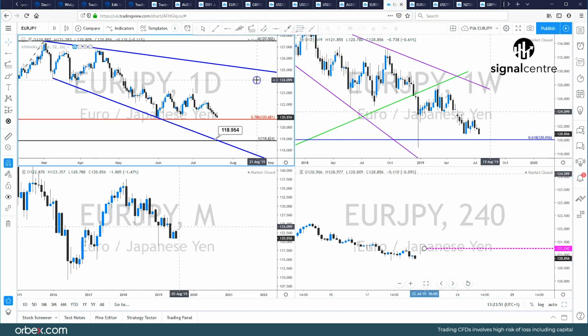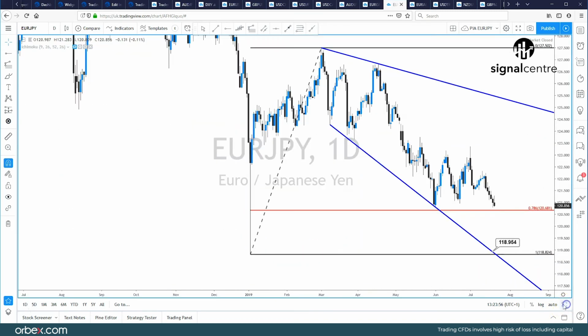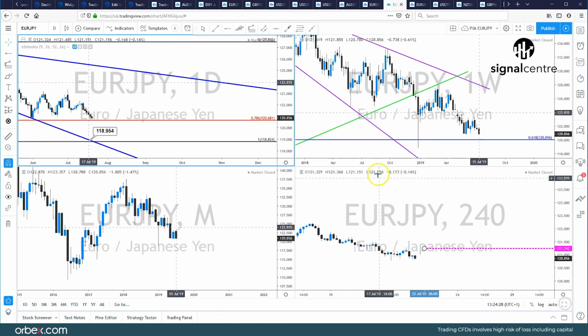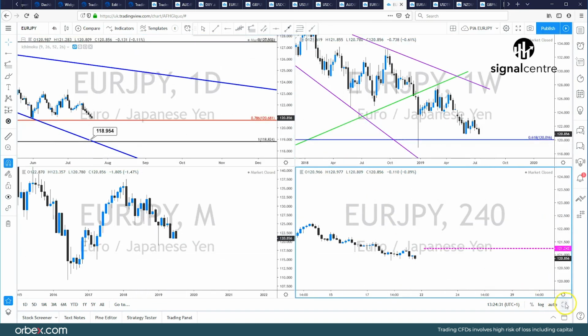Euro yen, and I don't particularly like this call or what I'm seeing. This looks like an expanding wedge formation. We've got a 78.6% fib at 120.68. Now we've posted a 13 count on DeMark, but using correlation again, the scope for further selling if euro dollar is going to go down. There's no clear indication that dollar yen is turning around. So really, we should still be looking at selling into rallies in euro yen, but we have got a 13 count, and that highlights that the sell-off should be limited.